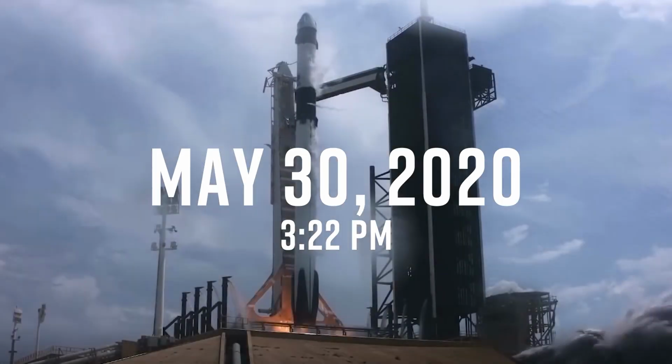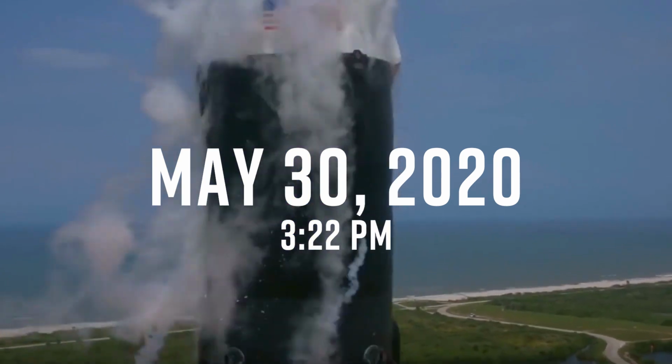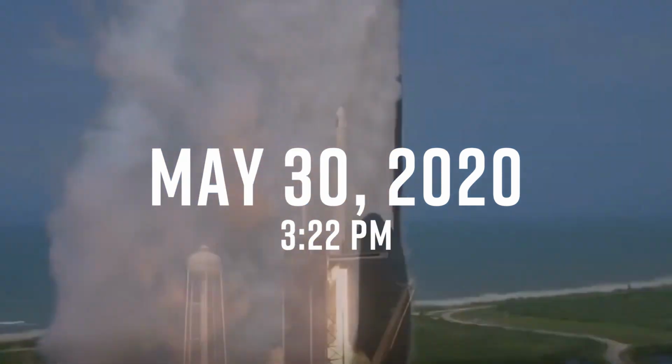Ignition. Liftoff of the Falcon 9 and Crew Dragon. Go NASA, go SpaceX.